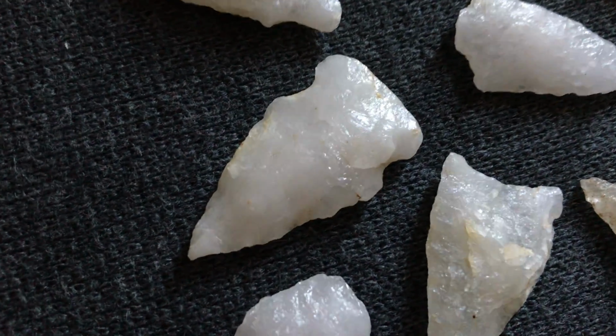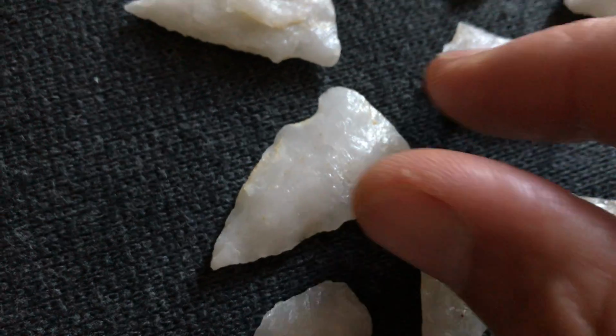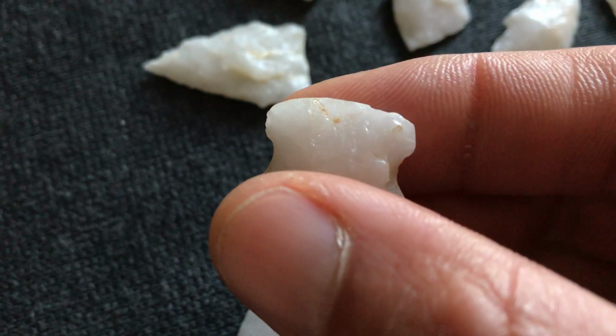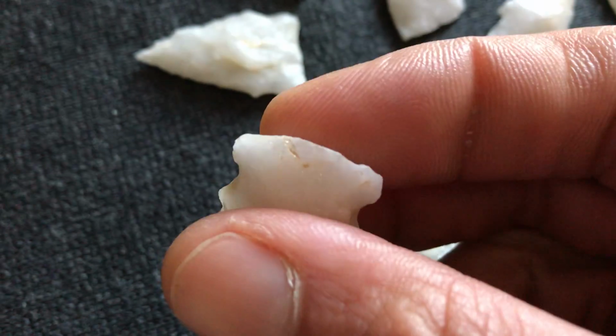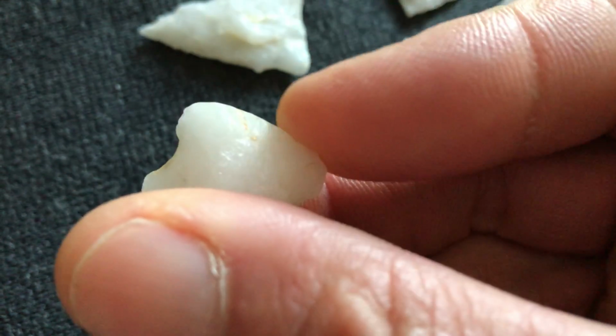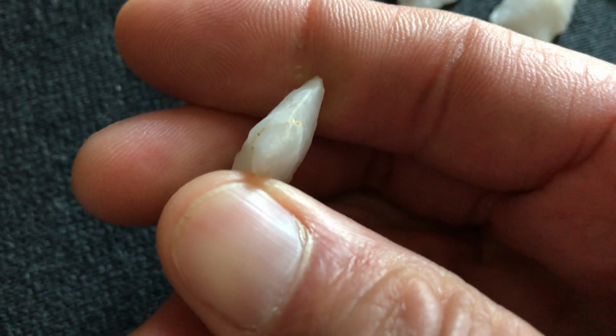Look at this point. Site 7, Deer Pass. Look at this thing. Hopefully I won't get cut off. This point happens to have an edge that is so ground on the base of this thing. Almost flat. I can't really pick it up with the light.